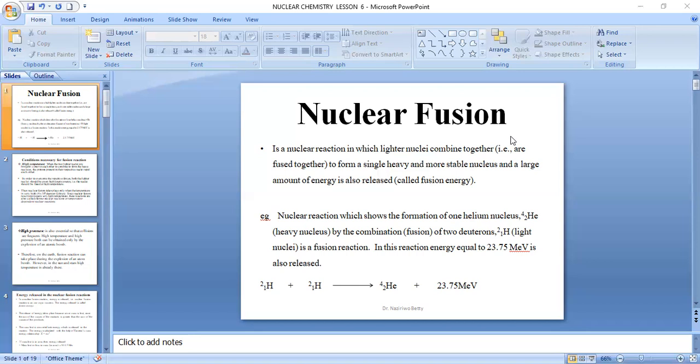Today, we are going to look at nuclear fusion. Nuclear fusion is a nuclear reaction in which lighter nuclei combine together to form a single heavier and more stable nucleus, and a large amount of energy is also released. The nuclear reaction which shows the formation of one helium nucleus by the combination of two deuterons is a fusion reaction.